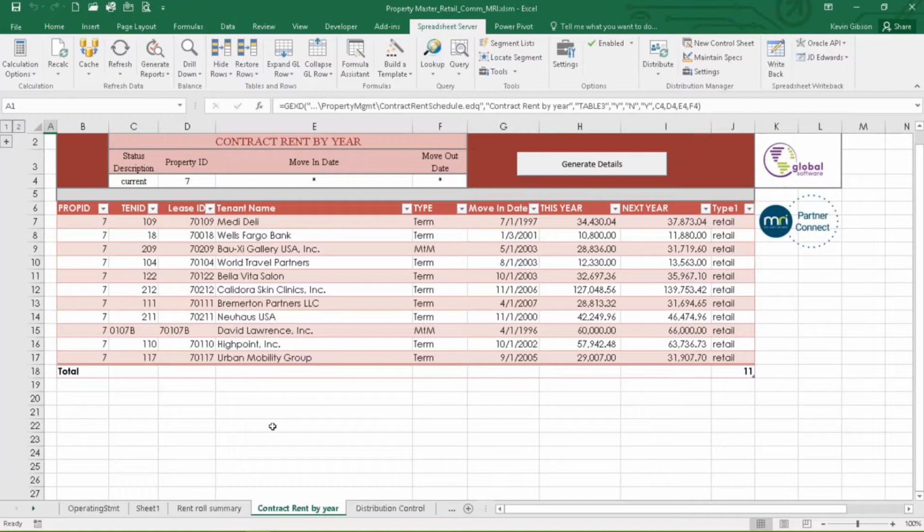Absolutely. So the reports that we're showing you are just templates that we created. So we can pull data using any type of parameter as long as it's a field of data in the system. When I say field of data, if you're working inside of MRI and you put in a check date, check number, vendor name, we can even filter by amounts and date ranges. You name it, we can filter on it.